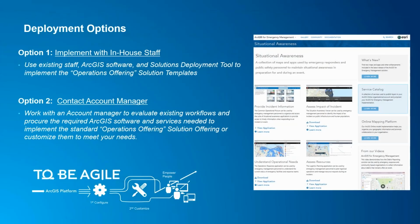So just to think about what are ways to get started with these tools. The first option is to do it yourself. As we mentioned, all of these tools are available to download from the solutions website. The situational awareness section of the solutions page is a great place to get started, to go and download and get all of these started, or use the deployment tools as we just mentioned.